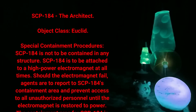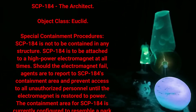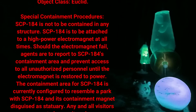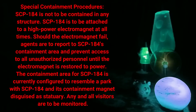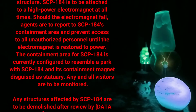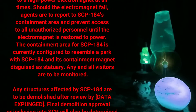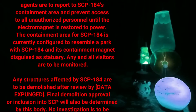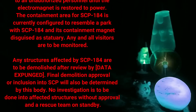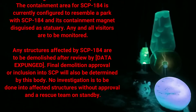Should the electromagnet fail, agents are to report to SCP-184's containment area and prevent access to all unauthorized personnel until the electromagnet is restored to power. The containment area for SCP-184 is currently configured to resemble a park, with SCP-184 and its containment magnet disguised as statuary. Any and all visitors are to be monitored.